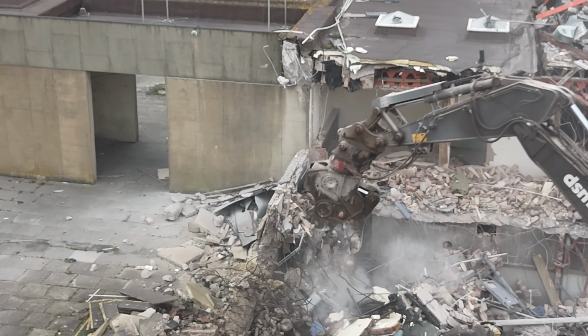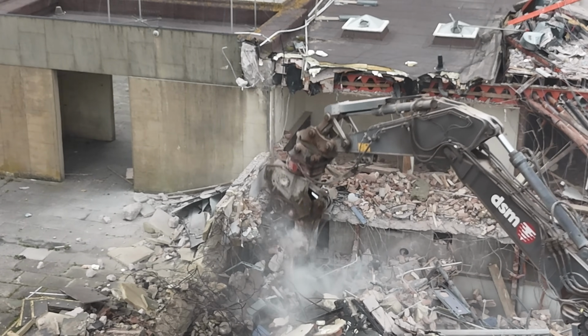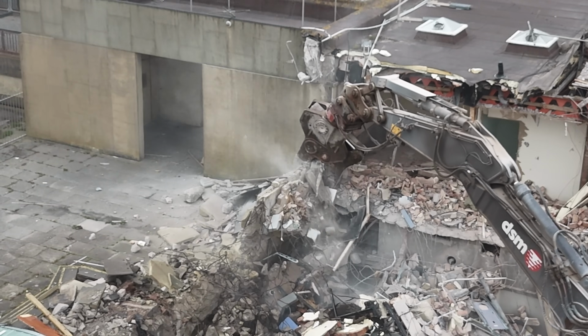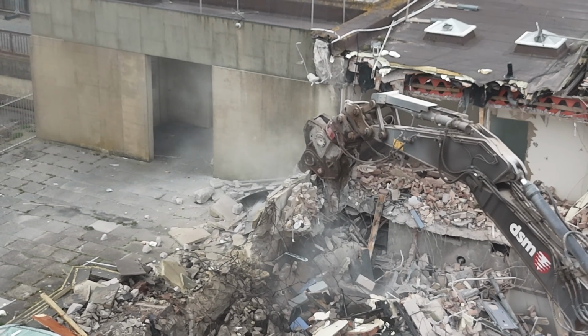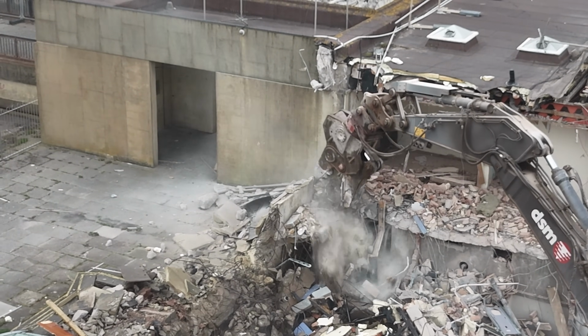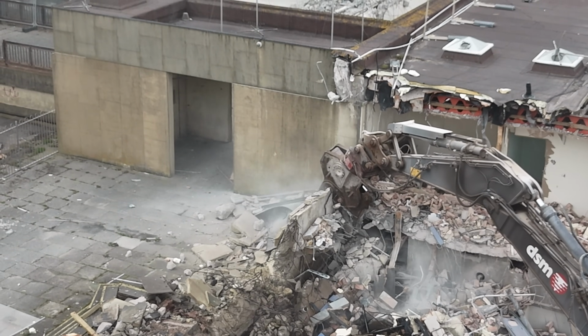Well, it shouldn't be too long before we get some more new equipment coming onto the site, i.e. the high reach dismantler, high reach excavator should I say. Exactly the same as this, but it's going to reach the full height of that police station, believe it or not. So it's going to be very exciting, very exciting.